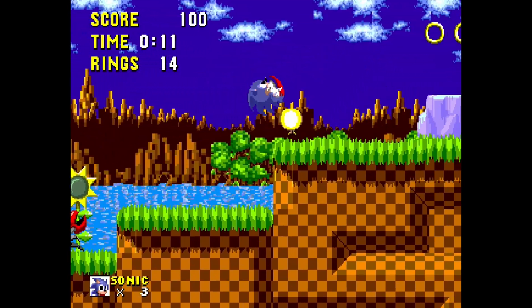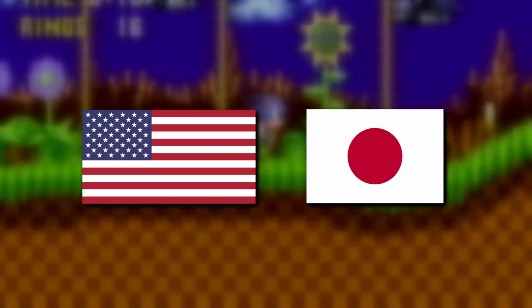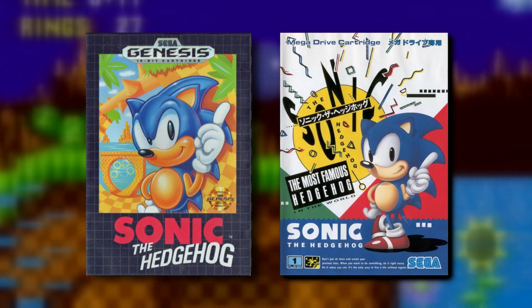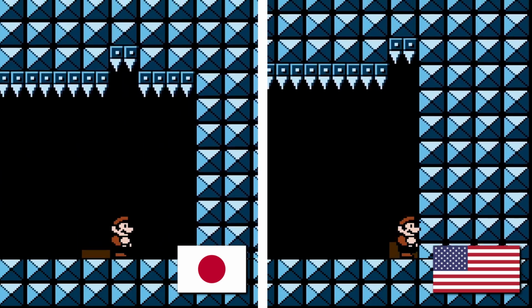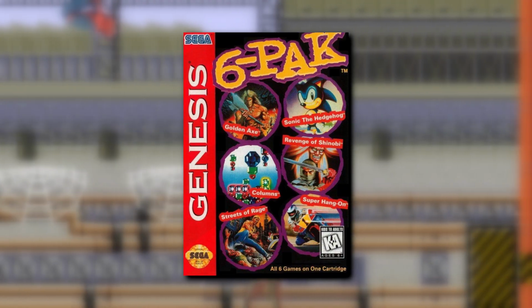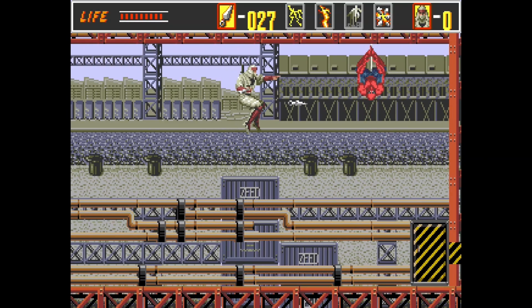There's a few common situations where this happens. A lot of the times when a game gets released in a different region, that's an opportunity for the developers to make any changes. You'll see a lot of international games receive some tiny changes. Sometimes if a game gets released on a collection, you may see some small changes for varying reasons.